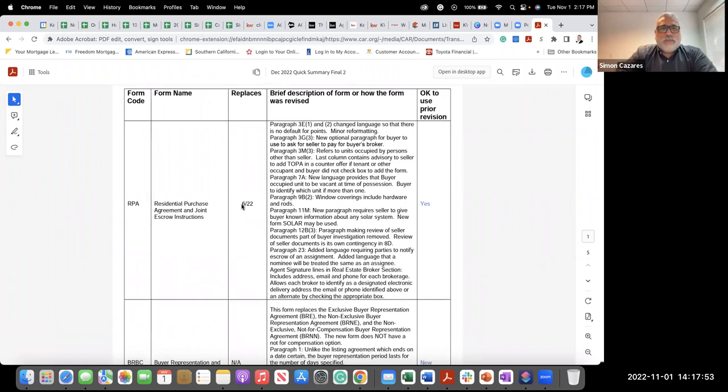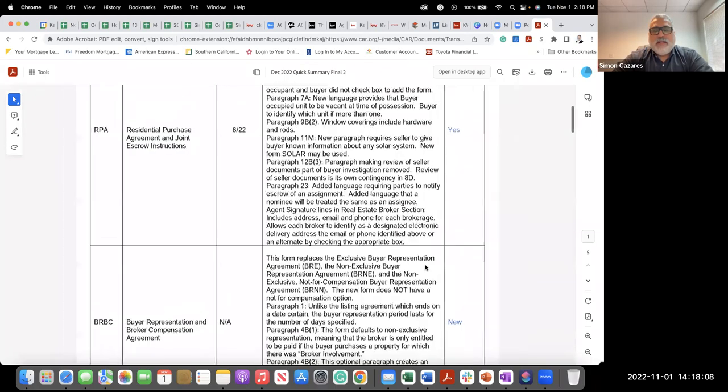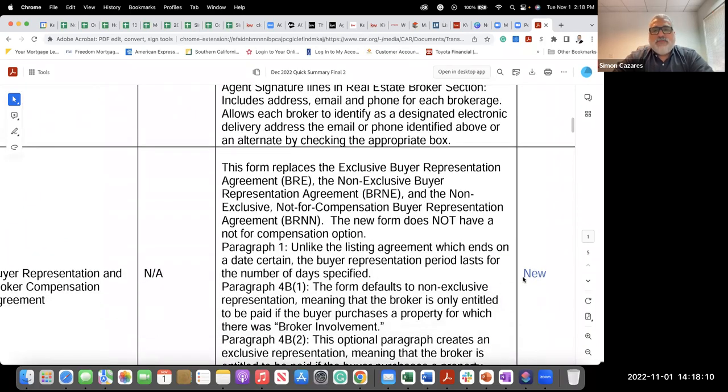Okay, so what I'm really super excited about is this form right here, BRBC, Buyer Representation and Broker Compensation Agreement. This is a new form. If you see right here, it illustrates that it's a new form, okay? The cool thing is that it also gives you a quick synopsis, an explanation or illustration, of what's happening with that specific form.